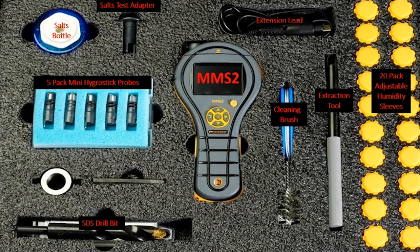We also provide an SDS drill bit and a drill stop and the Allen key for the drill stop. So you're able to set the stop on the drill bit so you can drill precisely that 2 inches in this case for this particular test that we're going to be running.